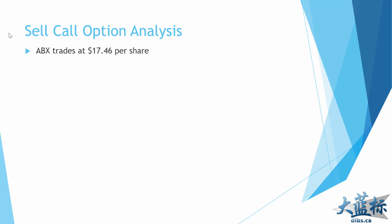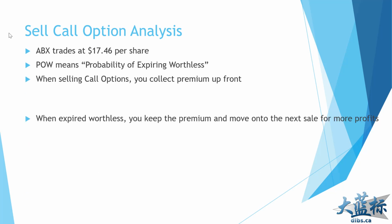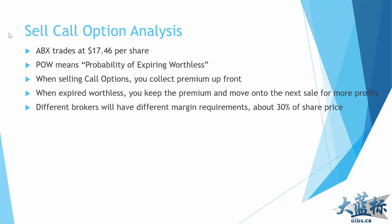So let's look at what we did. Well, we have a stock here we selected, ABX at $17.46. And again, POW means probability of expiring worthless, which is a good scenario to have when you're selling options. You collect the premium up front, and when it expires worthless, you're free to go and sell another one. And that's how you keep an income stream for the calendar 12 months.